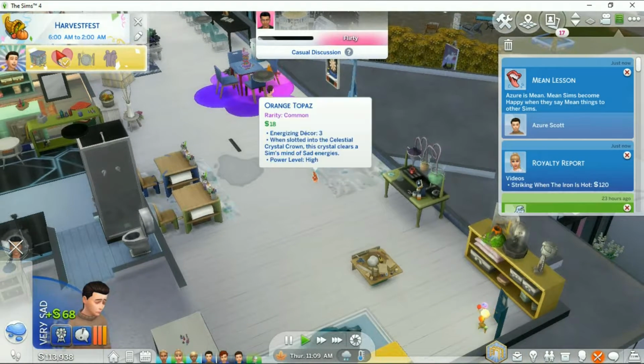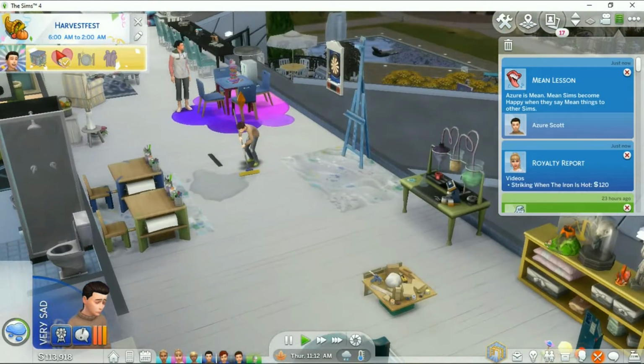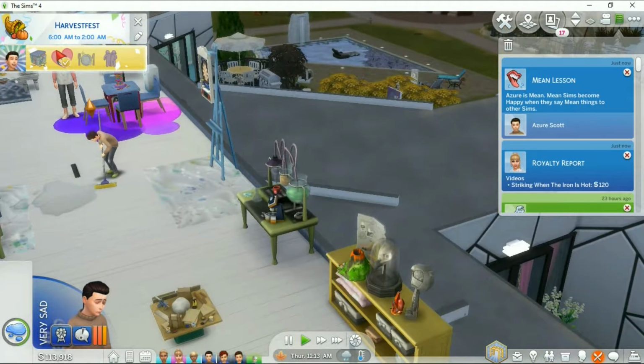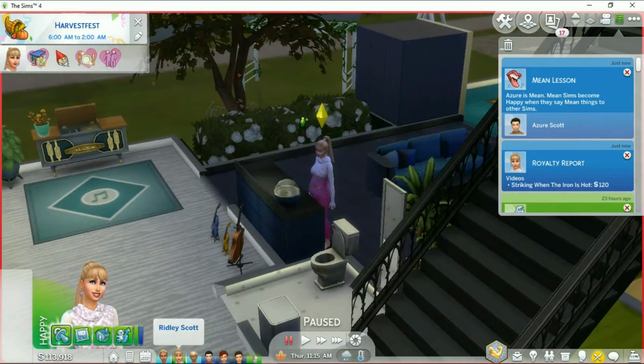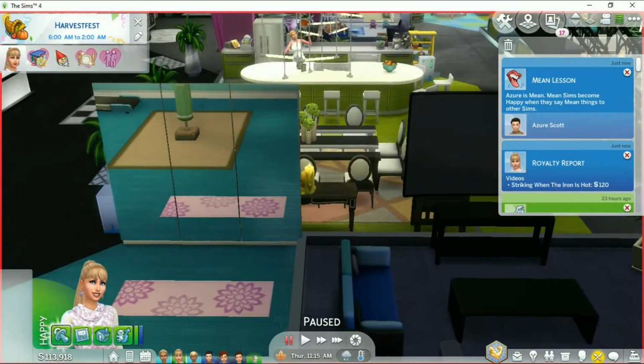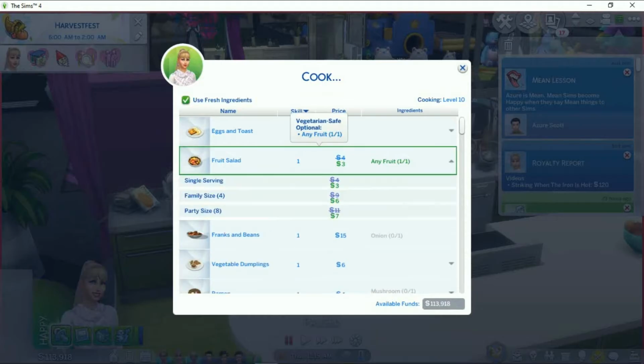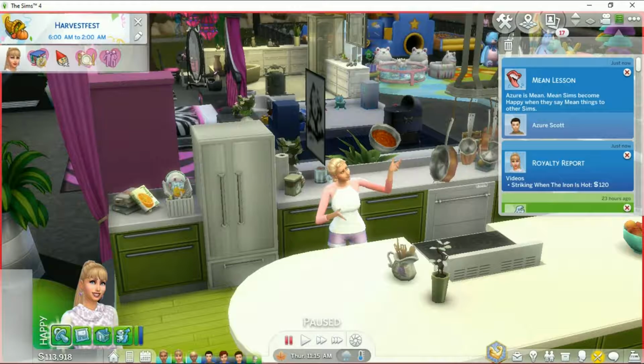All right, here's a little celebratory item. What the heck is it? Okay, it's a crystal. Ridley, what are you doing? No! You're not eating popcorn. You know what we should do? We should pick up a plasma tree so we can make, like, plasma salad for our grandchildren and our children who are vampires. That's what we should do.